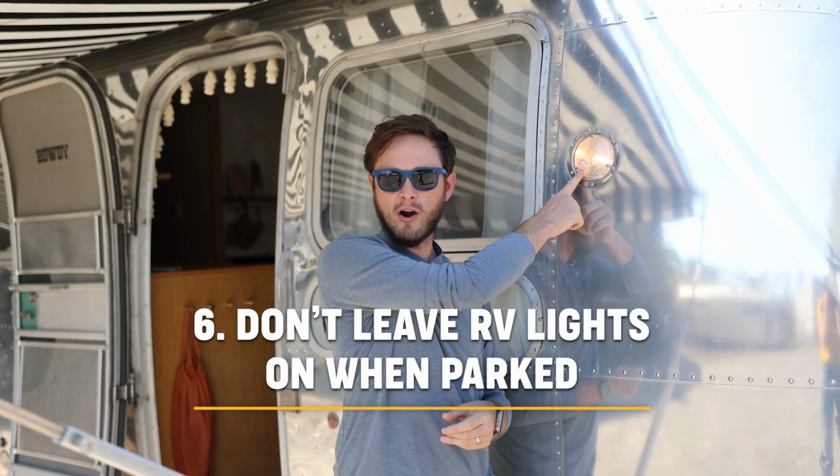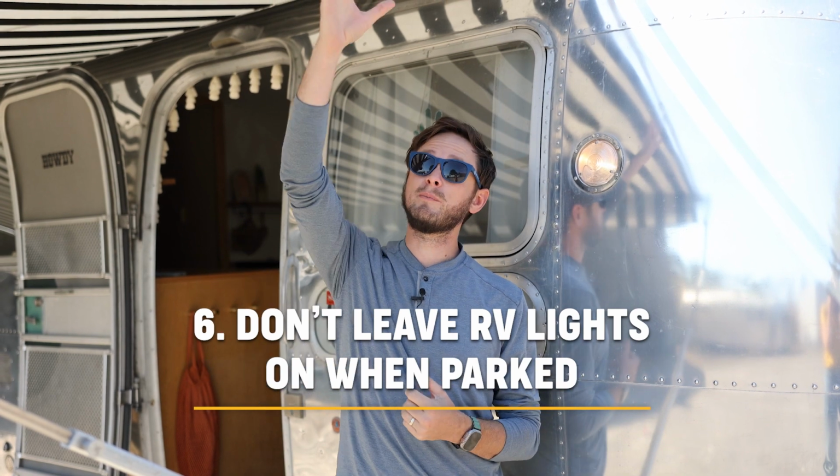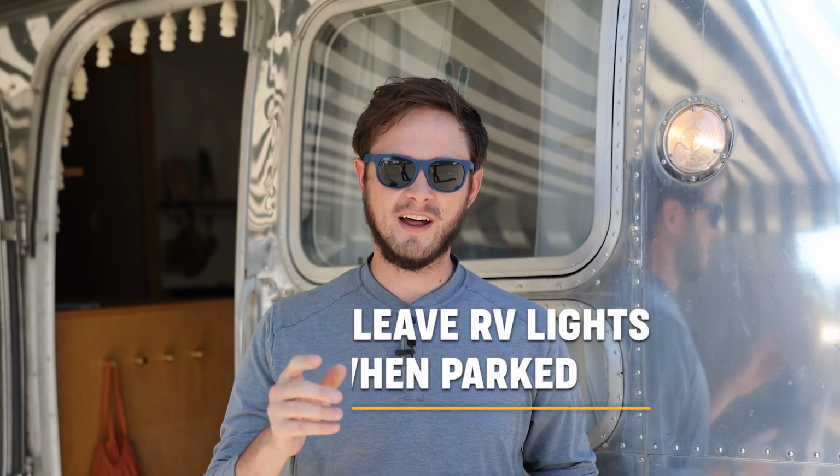Up next on the list, don't leave your annoyingly bright RV lights on when you're parked at a campground. We've all been there. You've got the beautiful stars above and there's always that one RVer that leaves every single light on unnecessarily. Let's not do that.